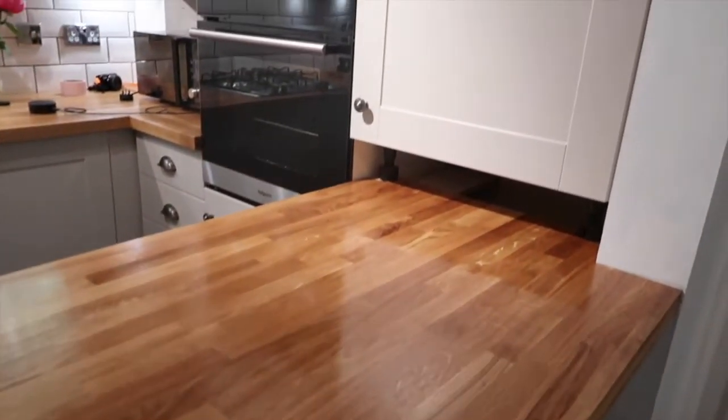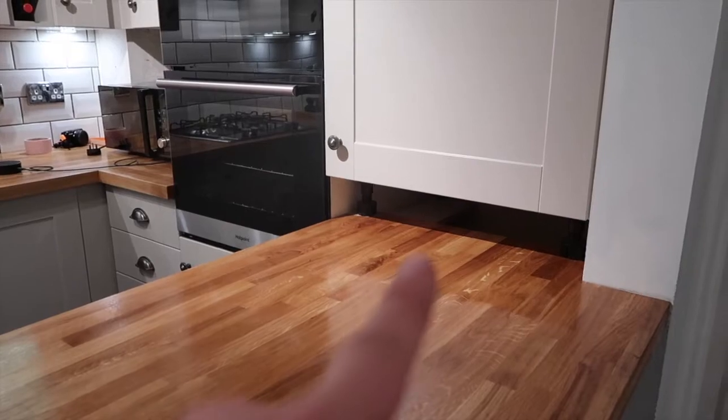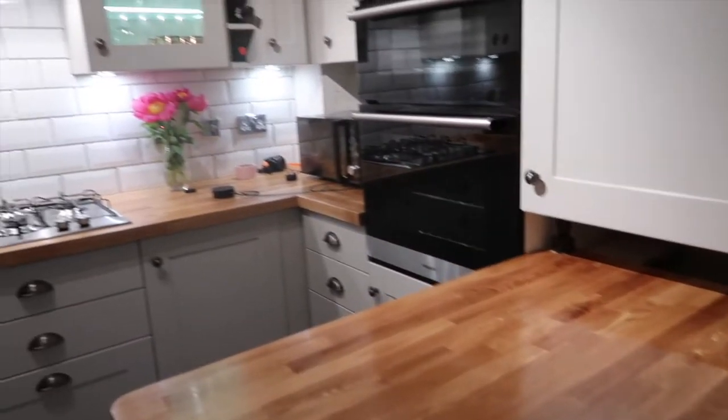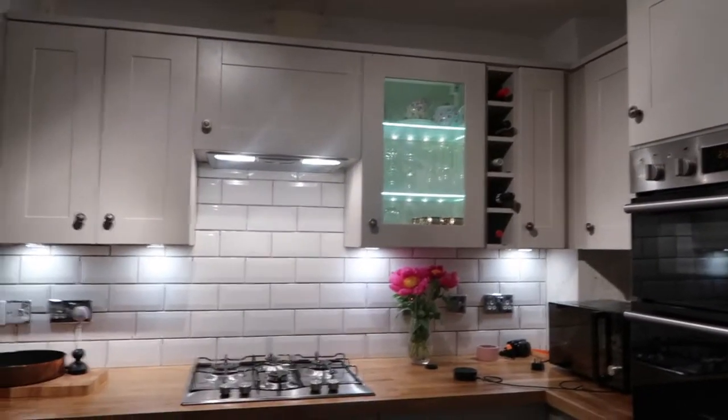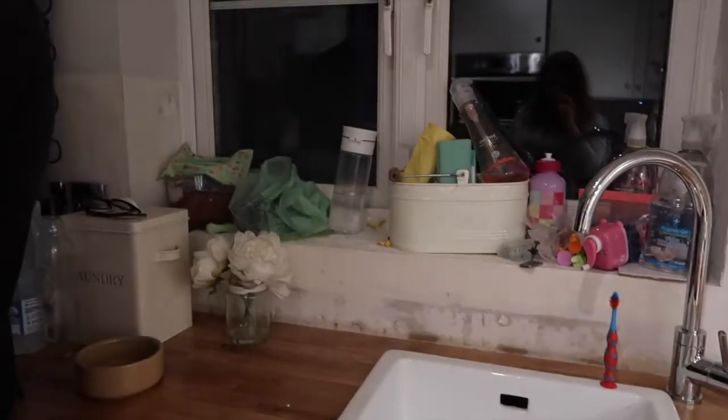More varnishing, oiling, not varnishing, oiling. There's a kickboard to go in here. What else? More tiling. More tiling here and here. And then painting the walls, which are going to be the colour of this wall here. Oh, and we have a mirror.